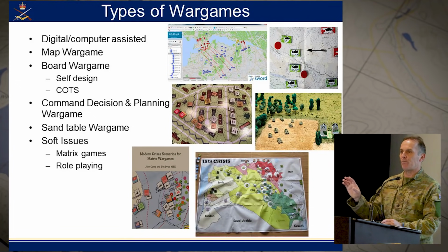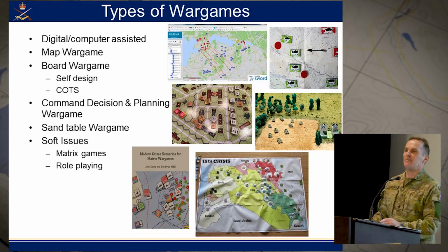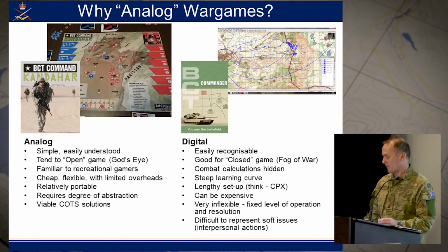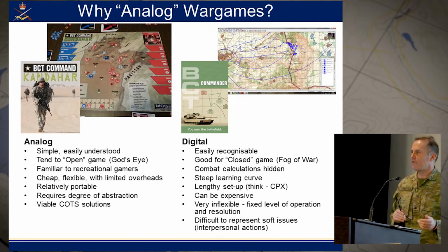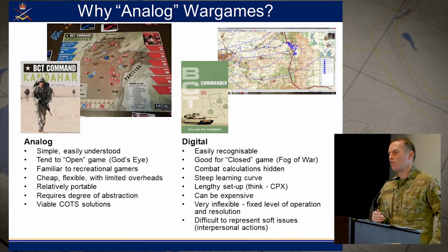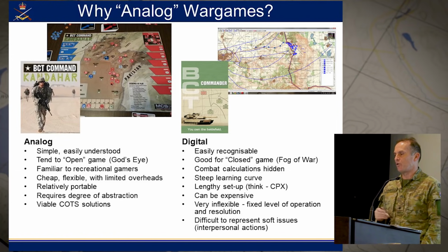I've got very limited exposure, but I have played ISIS Crisis, and I found it illuminating, playing that game to understand the problems of trying to defeat ISIS in Syria. So why do I have a bias to analogue versus simulation war games? The pros and cons are there on the slide. You can see the difference between analogue and digital.